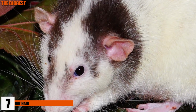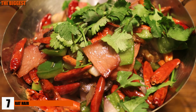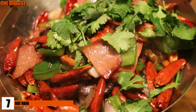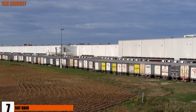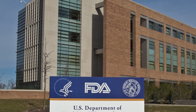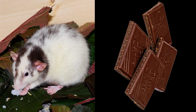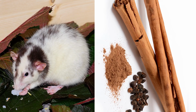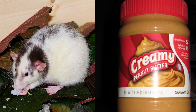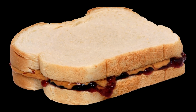Number 7. Rat hair. If you found a bit of rat hair in something you were cooking at home, you'd probably throw it out. But things are a little different when you're making food in a large-scale warehouse. The FDA legally allows for certain ratios of rat hair to make its way into many products. There can be 1 rodent hair in every 100 grams of chocolate, 22 rodent hairs in every 100 grams of cinnamon, and 5 rodent hairs in a jar of peanut butter. Make sure to pick out any hairs you find in your next peanut butter sandwich.